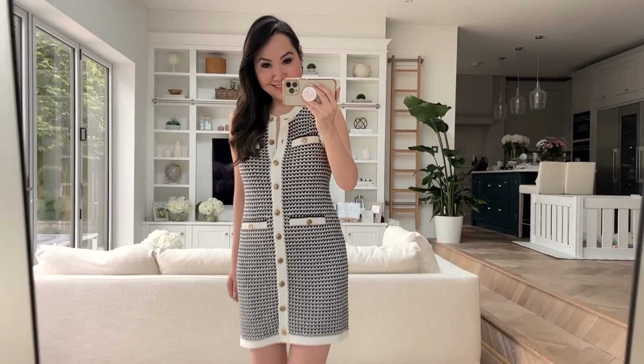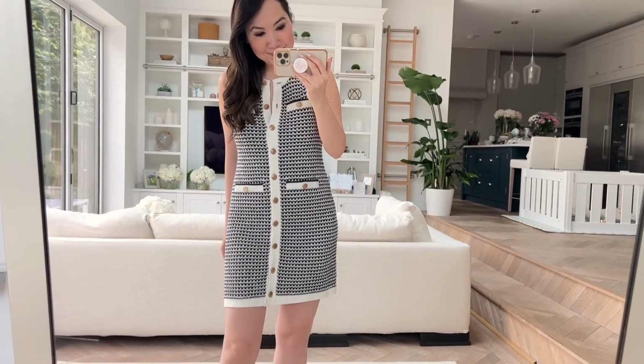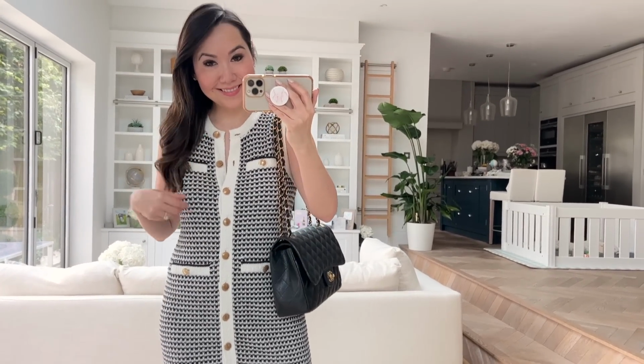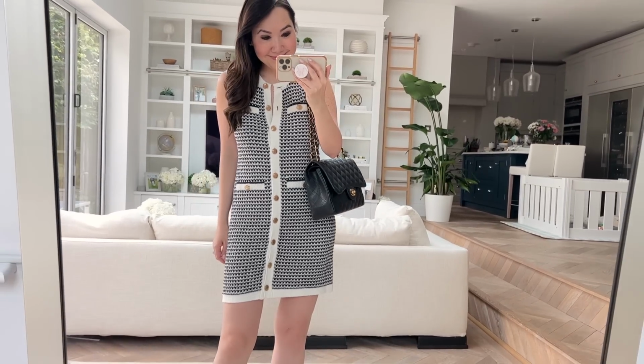It is a faux pocket though, so you don't get that added bulk, but you just get that little bit of extra detailing. It is super cute. And then it's just straight down, and even though it is a knit dress, it doesn't cling to every lump and bump. It just kind of skims over everything, and it's just so flattering.